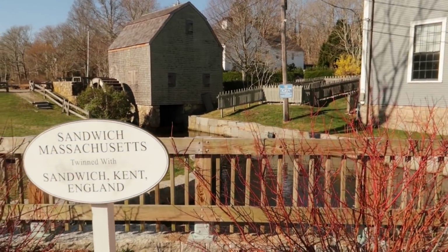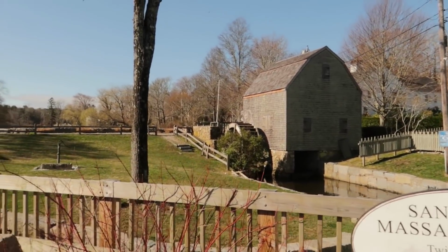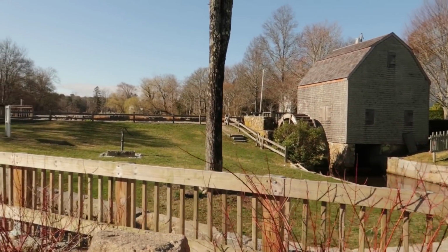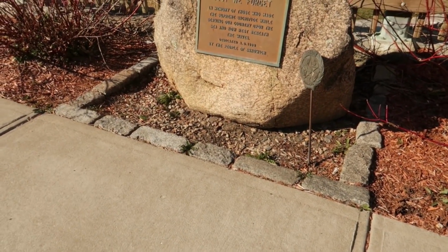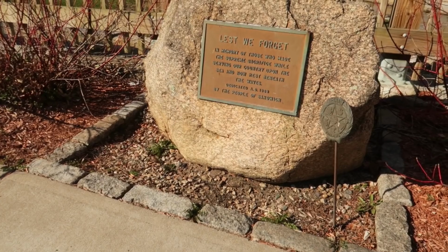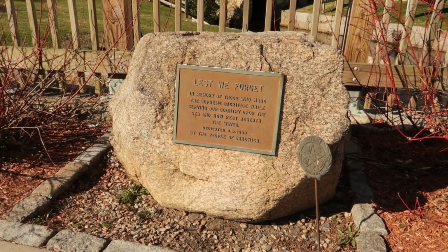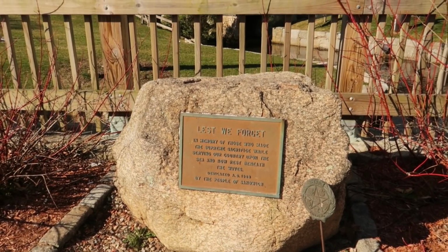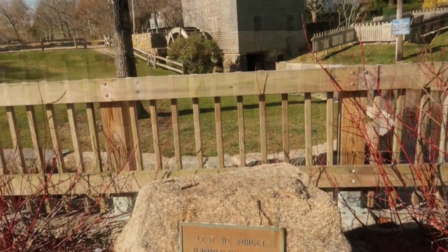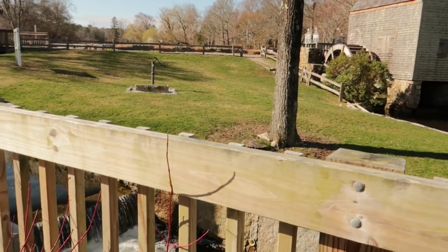And the lovely sign I always love to look at to think I'm a bit closer to England by our village being twinned with Sandwich, Kent. And I also love this plaque, which is quite nice. Lest we forget, in memory of those who made the supreme sacrifice while serving our country upon the sea and now rest beneath the waves. Dedicated by the people of Sandwich. Just a way to remind us that we do live upon the sea.